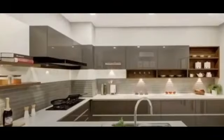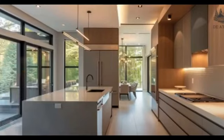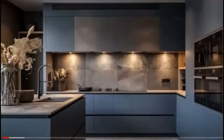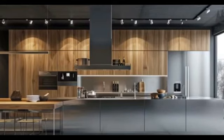Storage solutions. Efficient storage is essential in a modern kitchen. Hidden storage: pull-out drawers, pantry-style cabinets, and concealed appliances maximize space. Open shelving can be used to display cookbooks, decorative items, or glassware. Corner solutions utilize often wasted space with corner cabinets or pull-out shelves.